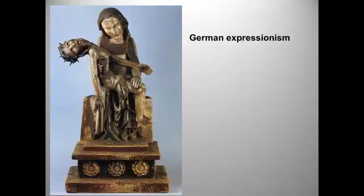We're going to see more of these tormented Christs in the art of the Northern Renaissance after Christmas. The term expressionism will return in the 20th century. Again, it will be used especially to describe German work, so stay tuned.